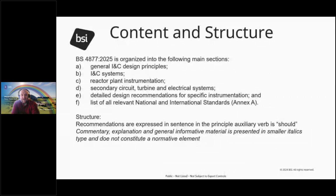I've put the structure up there. It hasn't necessarily changed since the last issue. It starts with those basic principles, explains the kind of systems you'd expect within an I&C architecture within the overall system of systems. It provides more detail on the reactor plant instrumentation, and then goes on to talk about secondary circuit turbine systems as well, and then the detailed design recommendations. And I think it's worth pointing out the Annex A. I think that's quite a useful resource.